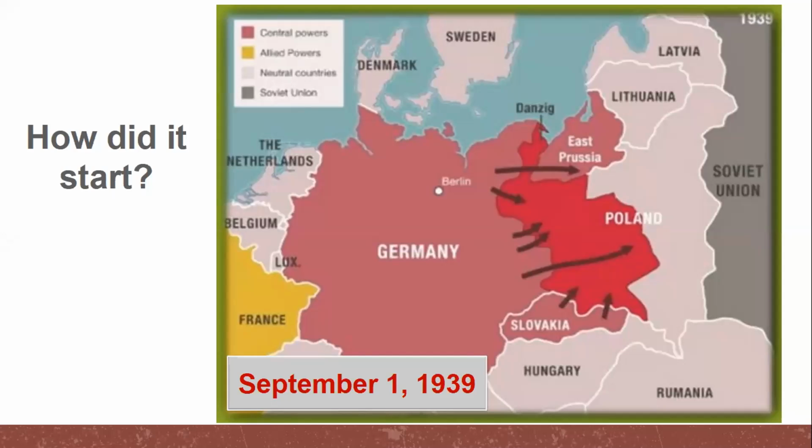Before the attack on Pearl Harbor, the world was already at war. September 1st, 1939, Germany invaded the country of Poland. Germany had earlier taken over the countries of Austria and Czechoslovakia. However, the attack on Poland was the breaking point. The British and French declared war on Germany. And that was the beginning of the Second World War, which would soon spread around the globe.